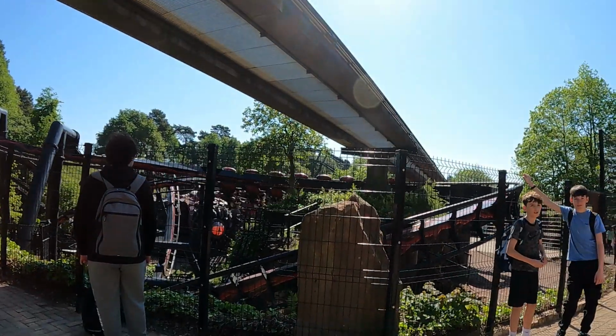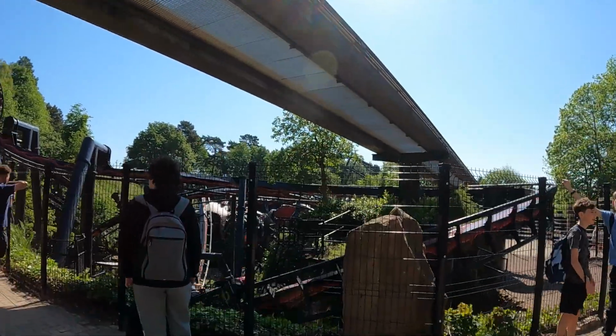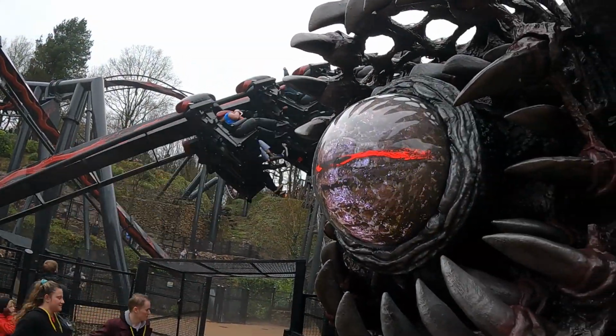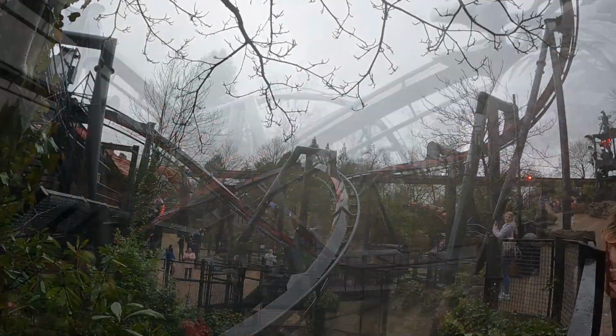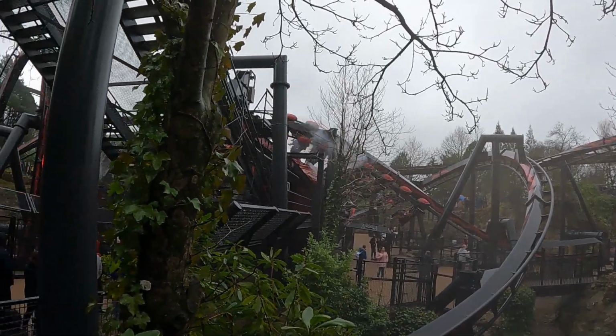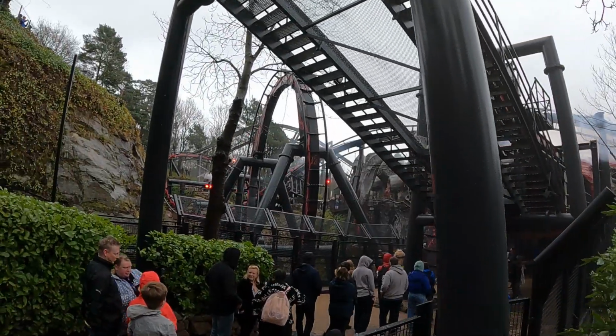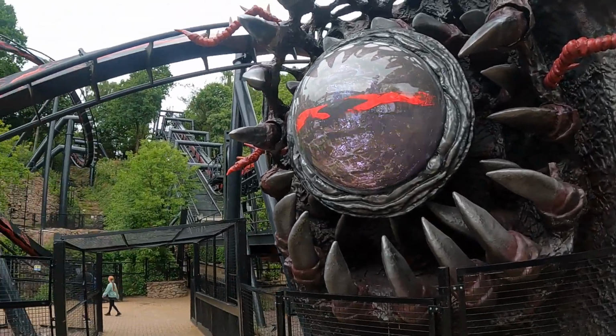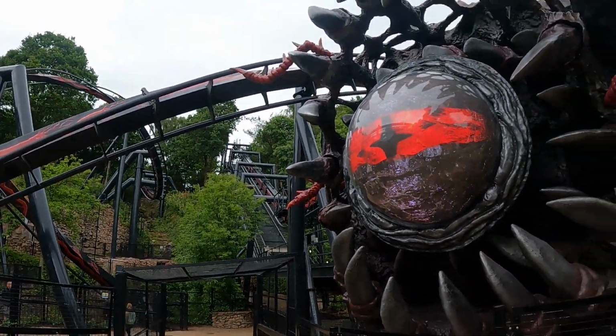The first corkscrew, the helix and the 0G roll all feel just as intense, if not even more so. The 0G roll over the station too is an absolute standout. The interaction with the station building feels even more dramatic now, especially with the new animatronic eye, adding that extra thrilling touch. It's a small but brilliant detail that amplifies the ride's atmosphere.